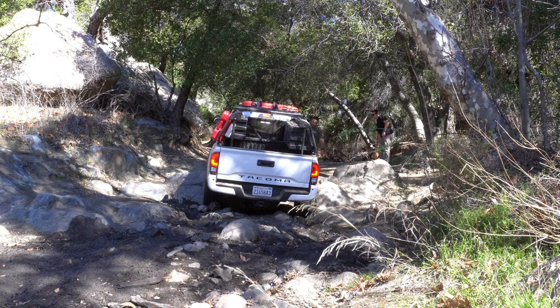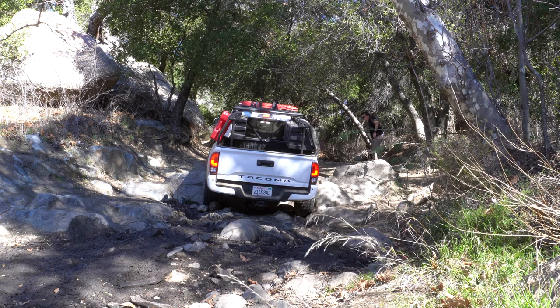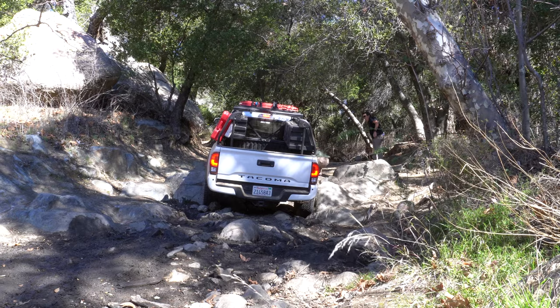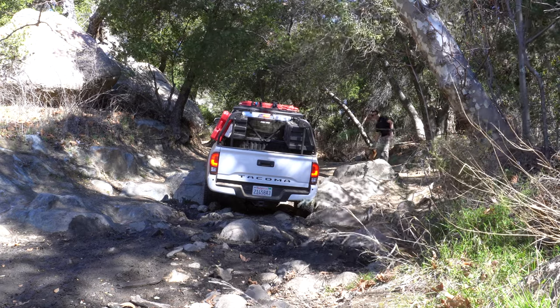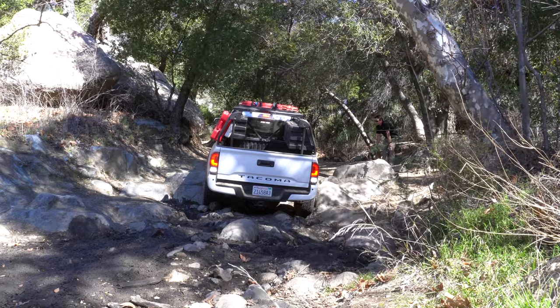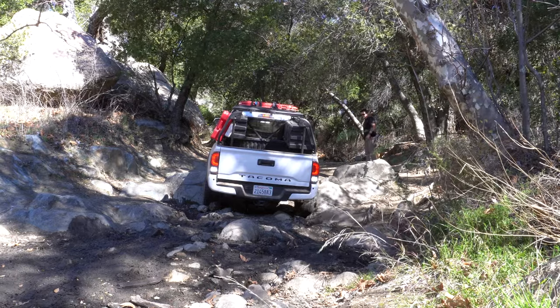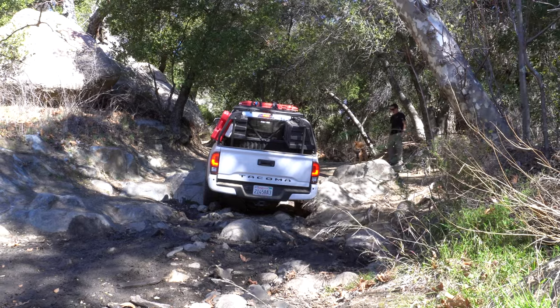Turn passenger. There you go, right there. No, no, go back. Keep going. Going? No, stop. Try that. Reverse or forward? Reverse. Reverse. Yeah. Ready? You're just too hung up on that. I'll just bring my truck.